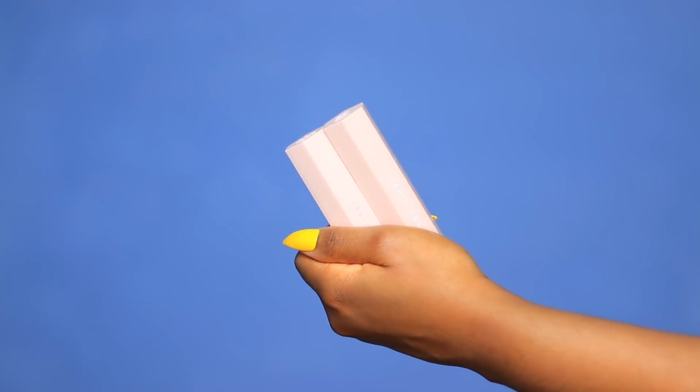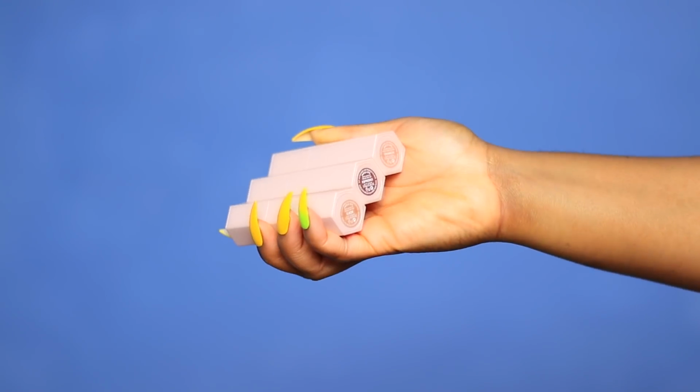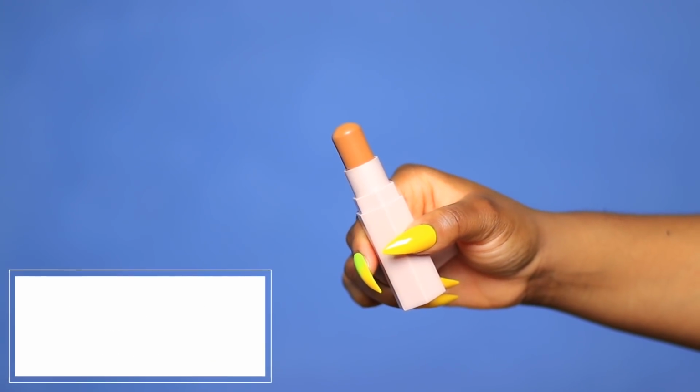Moving on to the Match Stix Trio. I purchased the one in tan initially, but I noticed that the contour shade, even though it would have been usable, just wasn't dark enough. The Match Stix Trios are $54, but if you want to buy them separately, they are $25 each. These are cream highlight and contour products, and I believe I heard that they can be used anywhere on your face, not just the face, but maybe the eyes and also the lips.